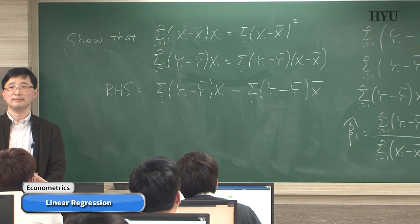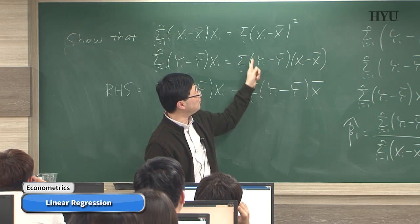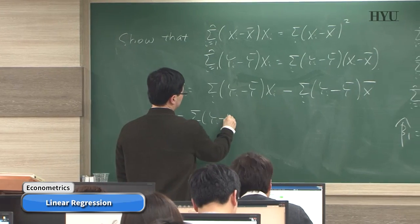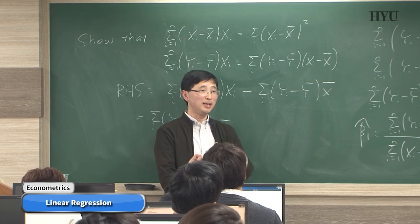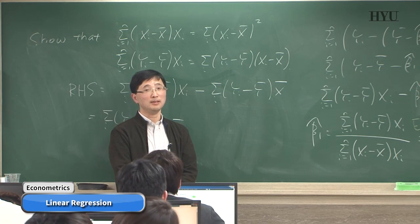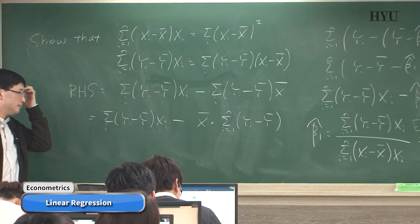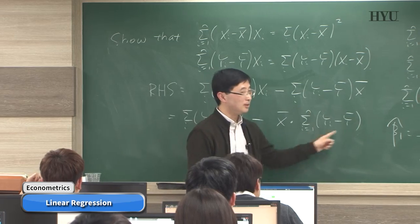Is it okay? So I just view it as a single term, and I apply xi to the single term, x bar to the single term, and I just apply the summations. Now, the big trick here is to see that x bar is a constant. If you fix your sample, the sample mean of x is a number, like 22 or 2001.5, things like that. x bar is a constant if you fix your sample. So you can put it out. Now the argument is, this must be 0. Can you see why?